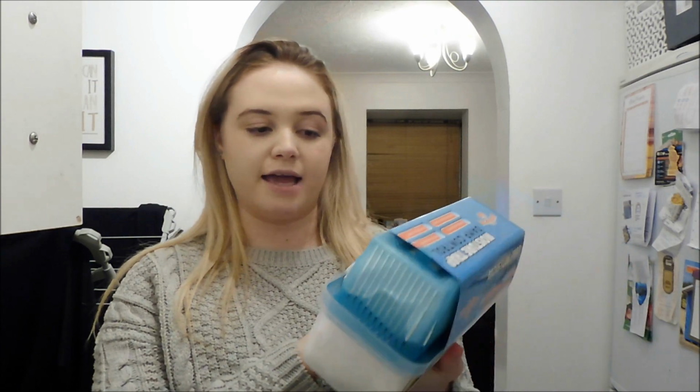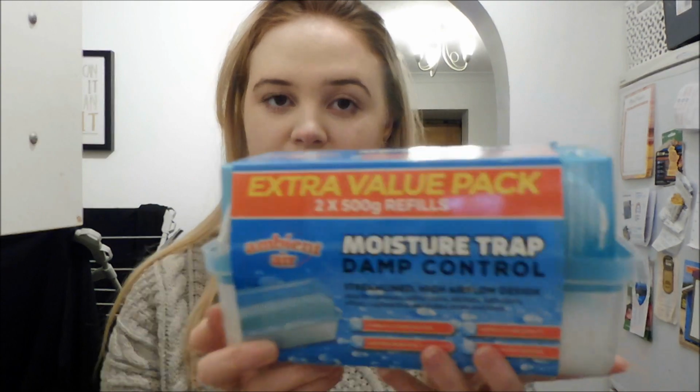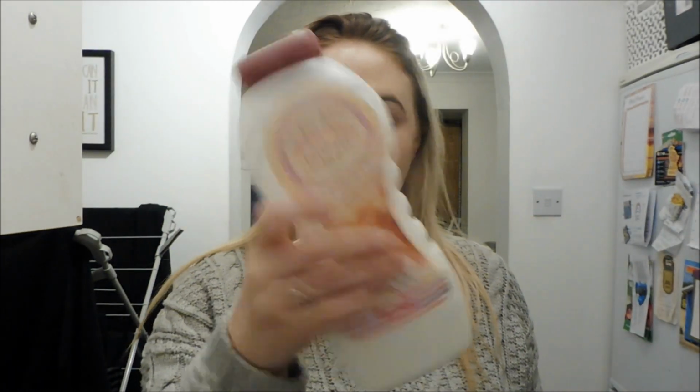I bought a moisture trap damp box. I find these are really handy, and it comes with the refill in the top as well, so when the beads are soaked up in the bottom, I think you empty it and then you refill it with the new ones, and this is really big, so I got one of those. Also got some pancake mix for pancake day. I'm not too sure when it actually is, but I know it's in February. So got some pancake mix, just an easy shake in the bottle.